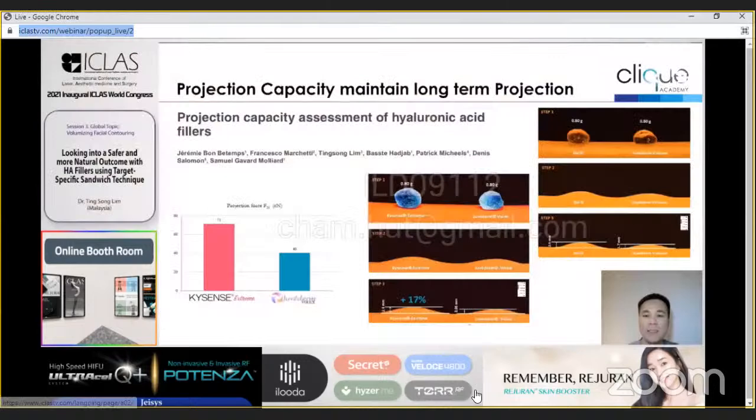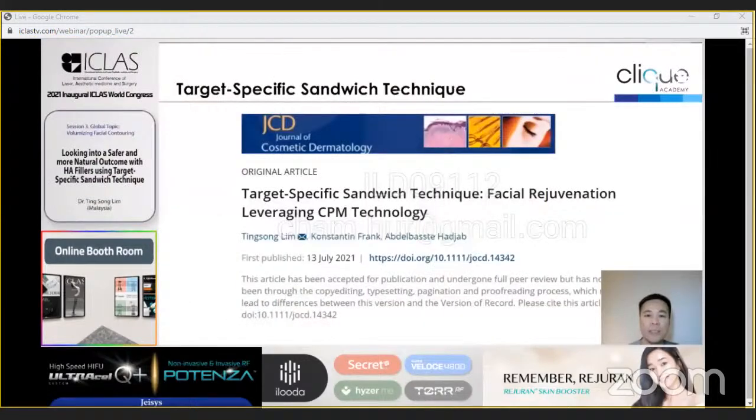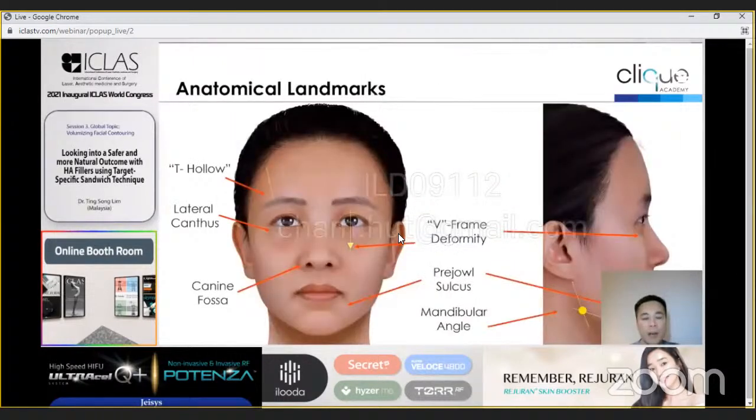And by combining all these characteristics of the fillers, placing them in specific areas and with a minimal amount, is what I call the target specific sandwich technique. By using the correct rheology of fillers and placing them in specific areas, you can use the smallest amount to create the biggest results.